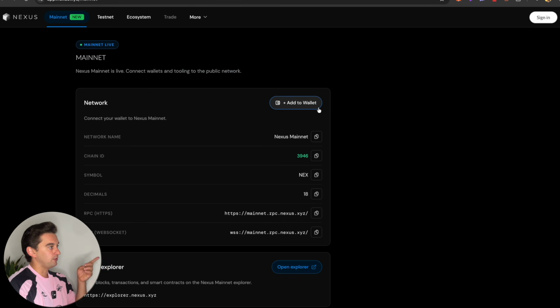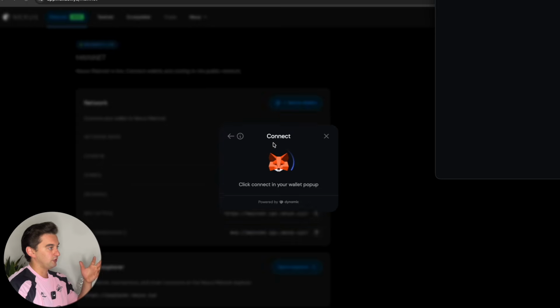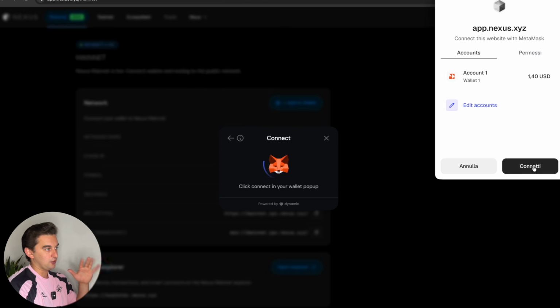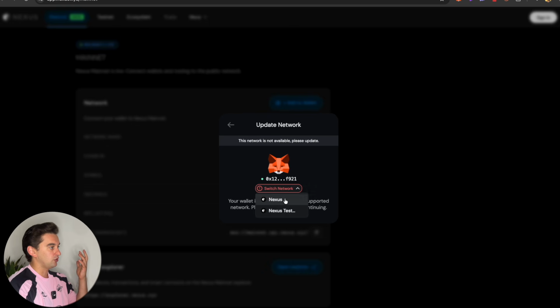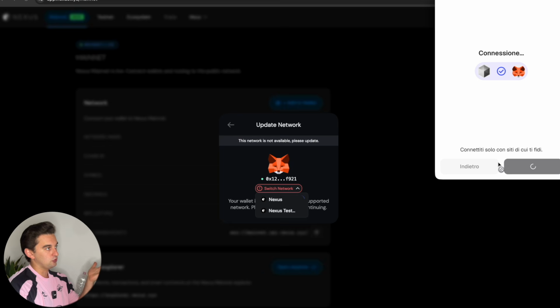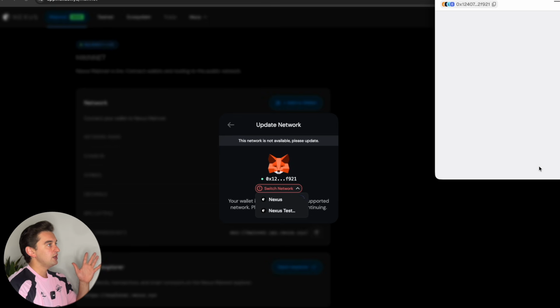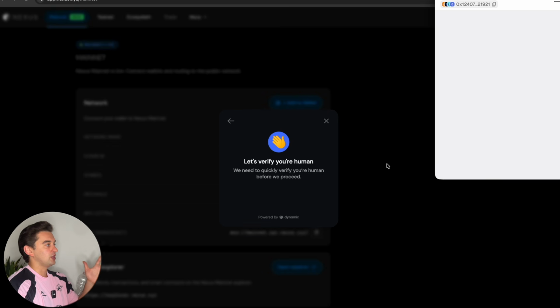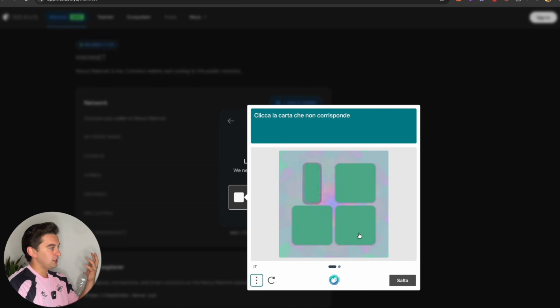This is the web page. Come over here, add to wallet, and make sure to continue with the wallet. For example, the MetaMask wallet, we can connect it right here and see the possibility. You switch the network, of course, you go to the Nexus and do all of them goodies. Not gonna waste your time. You simply check it out here. Let's verify you're human. I am human. Good. You do all of this, whatever corresponds here.